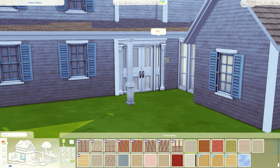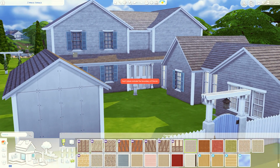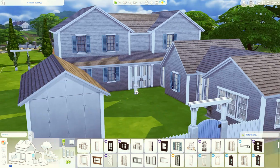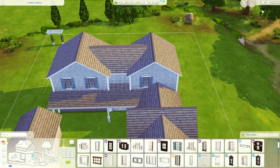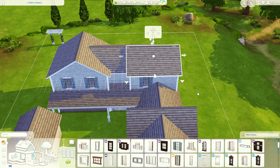Already got siding on that. Let's just place some of these over here. Whoops. Oh, I didn't make that the same width. You know what? I just noticed that the roof goes this way on that part of the house. Maybe we could do something a little bit different there.